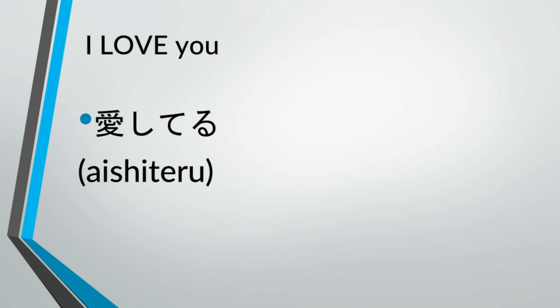The last and strongest of the phrases is aishiteru. Aishiteru is the verb to love, and it's in the present continuous form. Many people often Google translate "I love you" from English and end up with this word, but you really have to be careful. Aishiteru carries a very strong meaning of love, like "I want to be with you forever, till death do us part" kind of love.